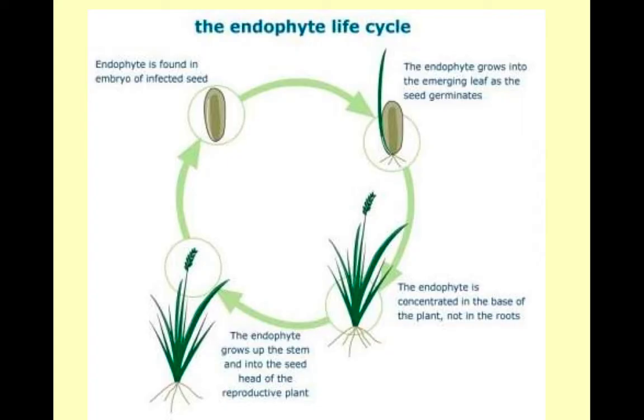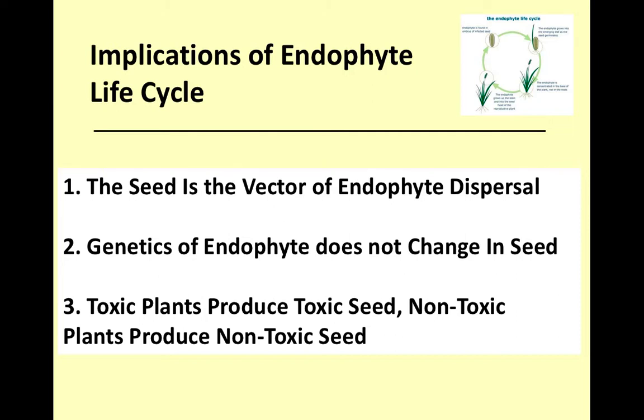Okay, and just to remind you what the life cycle is, if you have an endophyte in a tall fescue seed and you plant it and the endophyte is viable, it's going to concentrate down around the base of the tall fescue plant. Then as the plant grows a seed head, it's going to move up into this seed head, and then it's going to transmit to the seed, and then you plant that seed and you get endophyte infected tall fescue again. So the point here is that the seed is the transmission vector. This is the way it gets dispersed, okay?